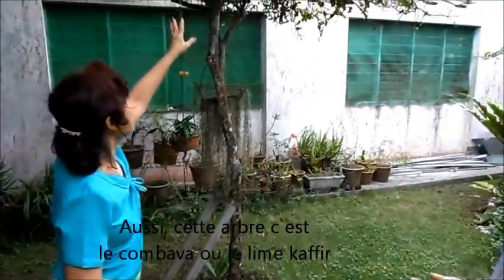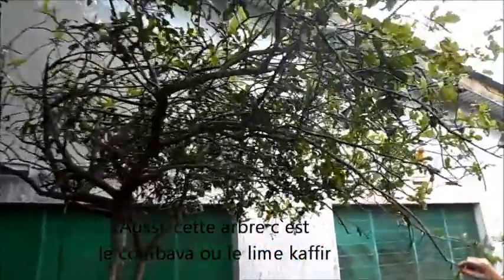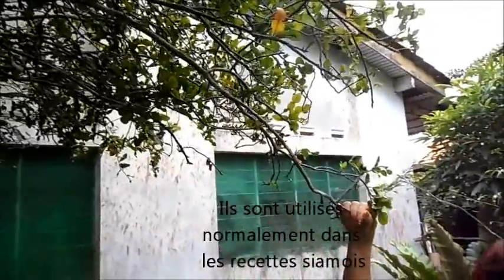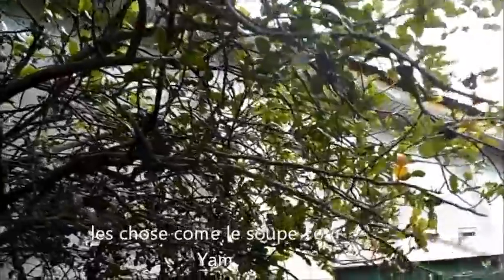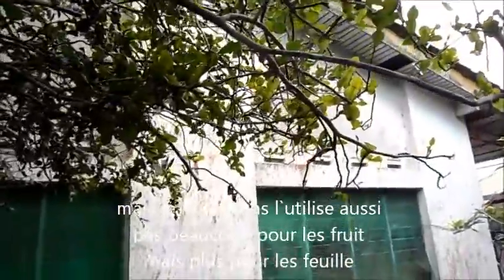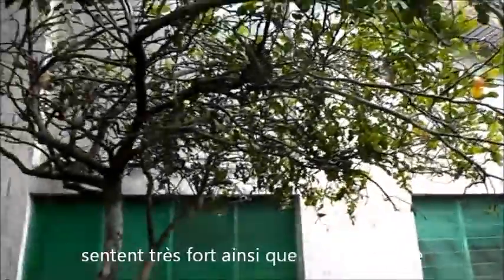And this is the kaffir lime. Usually they use a lot in Chinese cooking, like tom yum soup, and Malaysians do use it too. Not so much for the fruits, but more for the leaves. It's very, very pungent as well as refreshing.